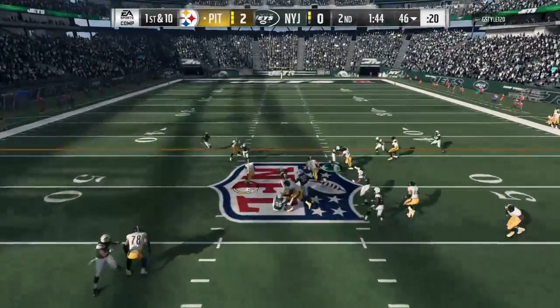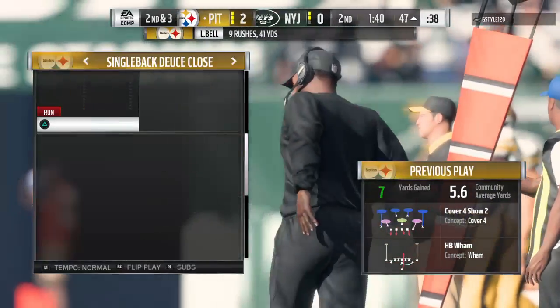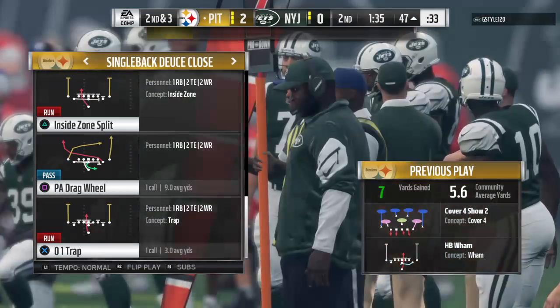They'll start out on the ground with Bell. And he's got it across midfield and down to about the 47-yard line. It's a 7-yard carry to set them up with a 2nd and 3.